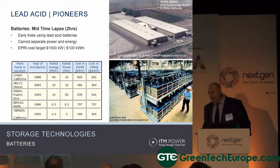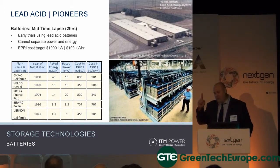You overload a battery, and the place where you mustn't overload a battery is in discharge. And if you discharge a battery, it dies very quickly. So what you need to do is go from 100% charge to 80% charge and back again. That's why these batteries are 2 hours, not 6 hours. And if you do that, they last a very long time.